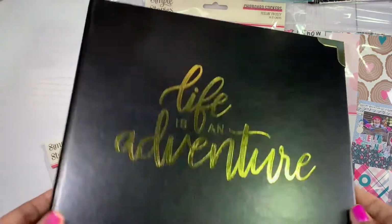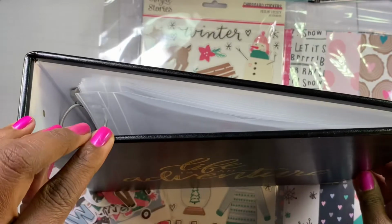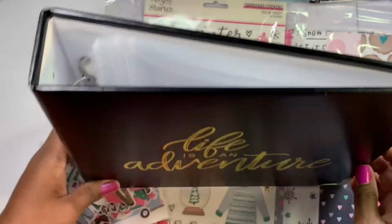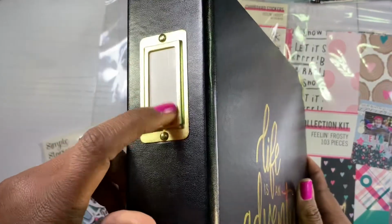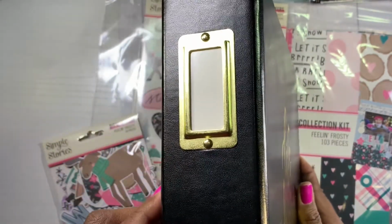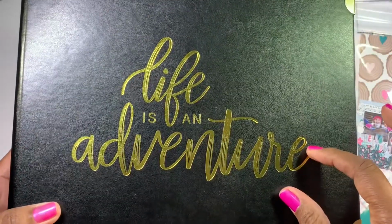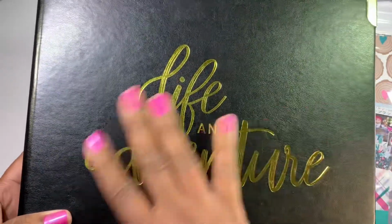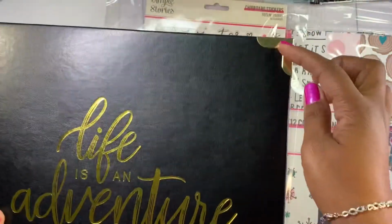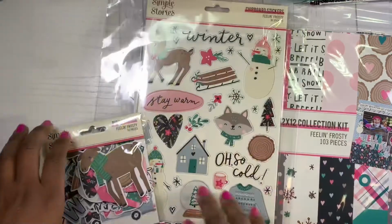So I picked this up at Hobby Lobby, and I love that it has lots of space in there, so lots of real estate there. The other thing that I loved about this is that it does have a label where I can actually add 2021. I can embellish the front and really kind of take this life is an adventure off, or I can keep it. I love that it has the gold plated edges too. So yeah, just hang in there with me guys.